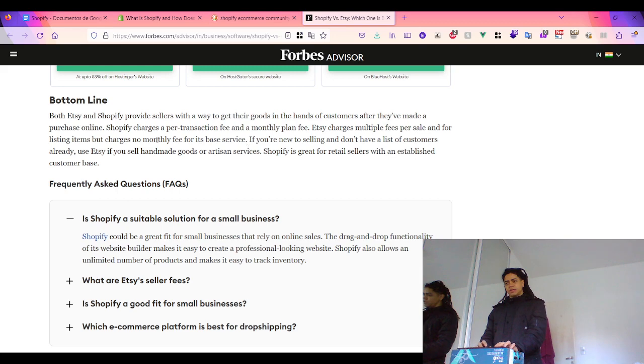So in any case, bottom line, both Etsy and Shopify provide sellers with a way to get their goods in the hands of customers after they made a purchase online. Shopify charges a per transaction fee and a monthly plan. Etsy charges multiple fees per sale and for listing items, but charges no monthly fee for the service.